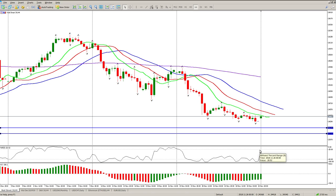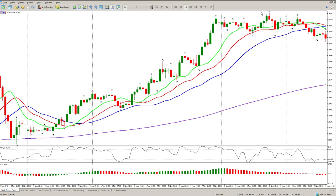Well, that just gives you an indication that it's really the Asian market that's driving it at the moment. I sort of expect a bit of a rally, and then I'm still expecting us to come and tag these areas. And I'll run through my theory now.